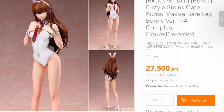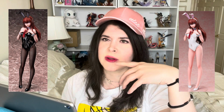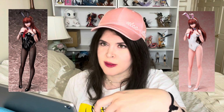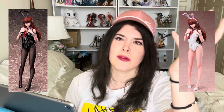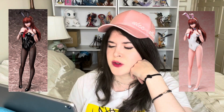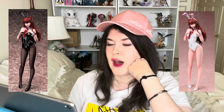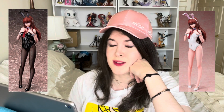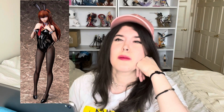Honestly, I think it's just a slap in the face that they re-released the white version without tights for 27,000 yen. What are they thinking? Literally, what are they thinking? And because they are re-releasing that version, this is only gonna make this one all that more expensive. So I'll probably never have the one that I want, the original version. I definitely would not spend 27k yen on the new re-release, but if it ever goes on sale, I might be desperate enough. This one is so cute and I want her so bad, but not for $700.